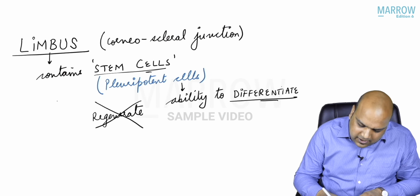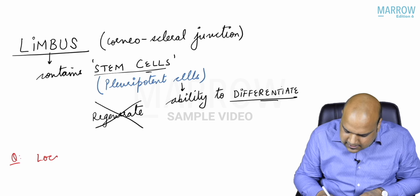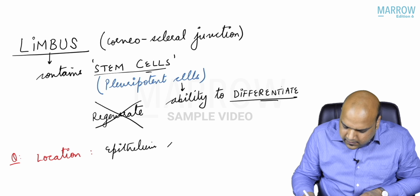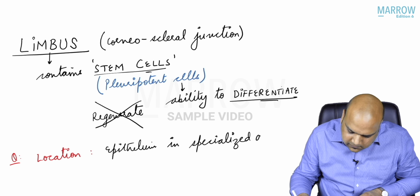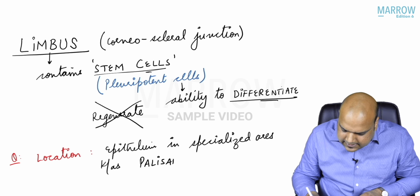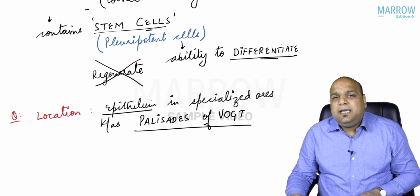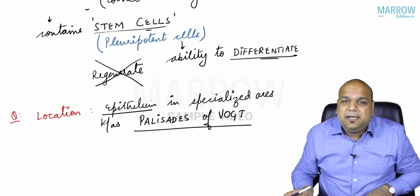Yes? Now, where are the stem cells located? Now questions on stem cells, everybody. So where are the stem cells located? So we say the location is epithelium in specialized areas which are known as palisades of Vogt. So in the epithelium at the limbus, in specialized areas, palisades, where there is stacking of cells, everybody. Palisade means stacking, palisades of Vogt.